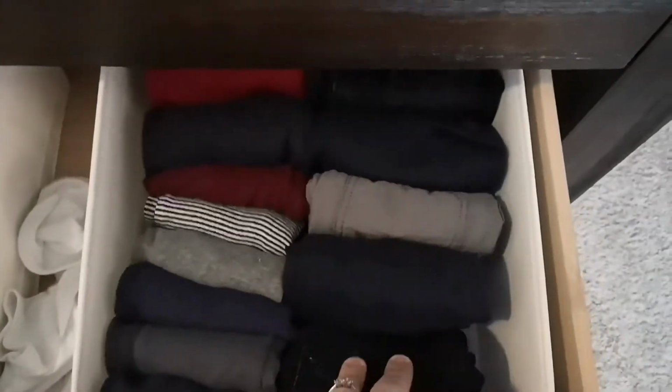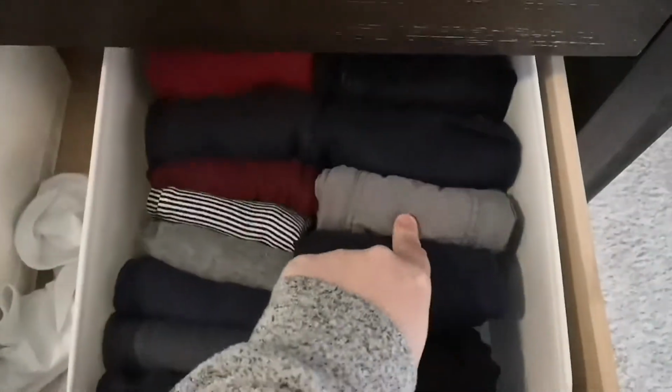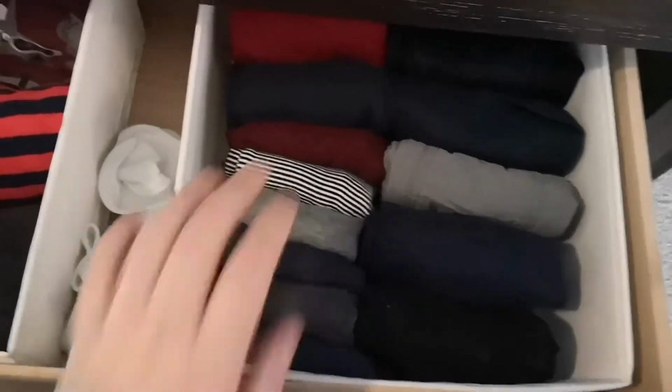The next are his pants. These are all of his pants. They're all folded the same way. They all stand up on their own. I can see each pattern that they are. Each one's accessible and easy to grab.